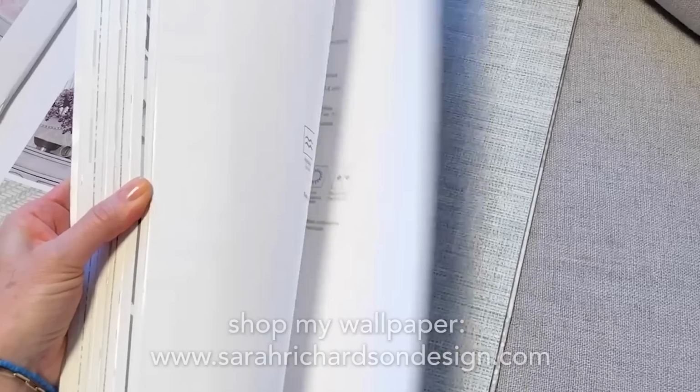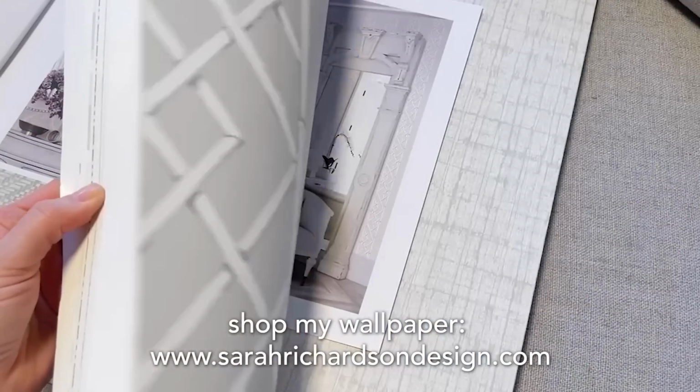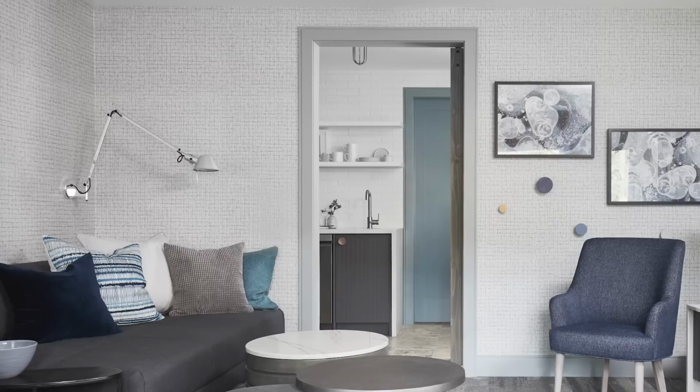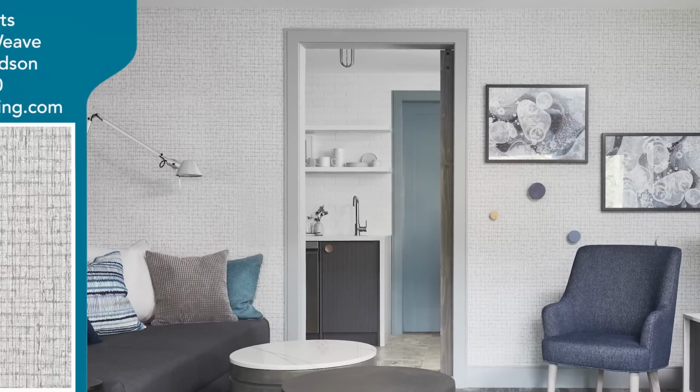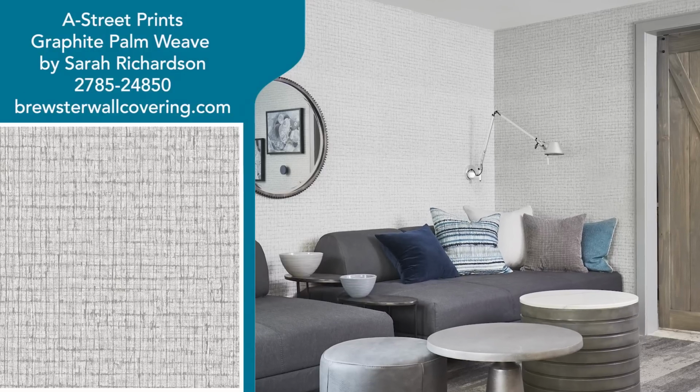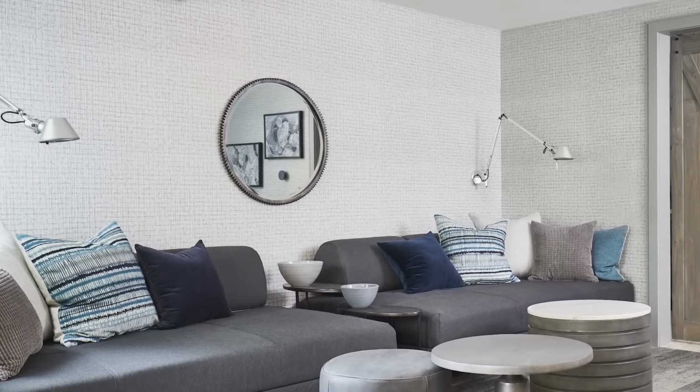This is my own wallpaper. It's really fun for me as a designer when I get to embrace a product that I've actually designed and to use it. So this is my palm weave wallpaper from my Brewster collection that I've put on the walls. And the reason I wanted to do this is I like being able to add that layer of texture.